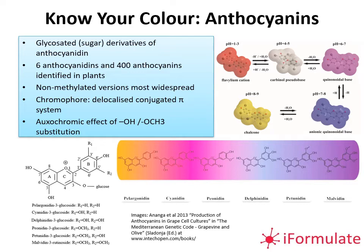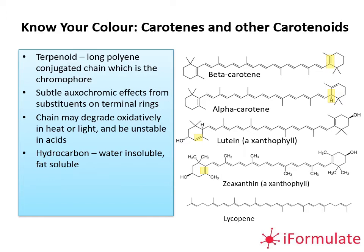Another important family of colorants are carotenes and carotenoids. These are so-called terpenoid family of colorants, so long polyene conjugated chain, and that long chain extending from one end of the molecule to the other is the chromophore. The terminal rings here, with different functional groups on them depending on the type, the specific molecule, have rather subtle auxochromic effects. Important property is that that chain may degrade oxidatively in heat or in light, and it can be unstable to acids. In general, these, as you can see here, don't have any obviously significant water solubilizing groups on them, so they tend to be water insoluble or fat soluble colorants. And some very common ones here, alpha and beta carotene, xanthophylls and lycopene.